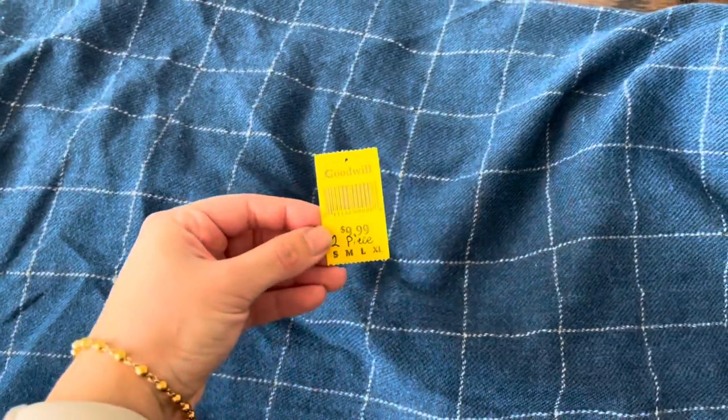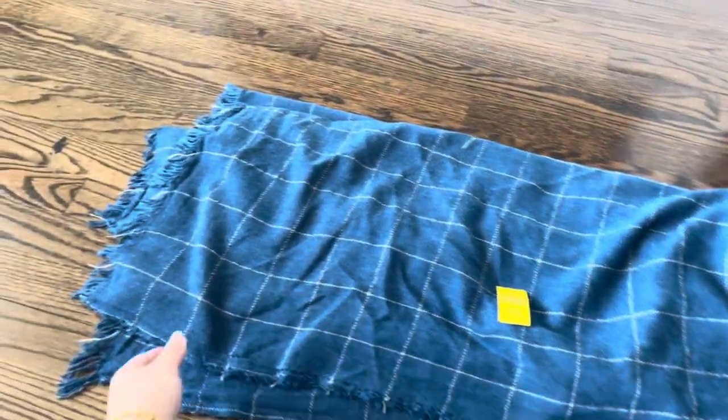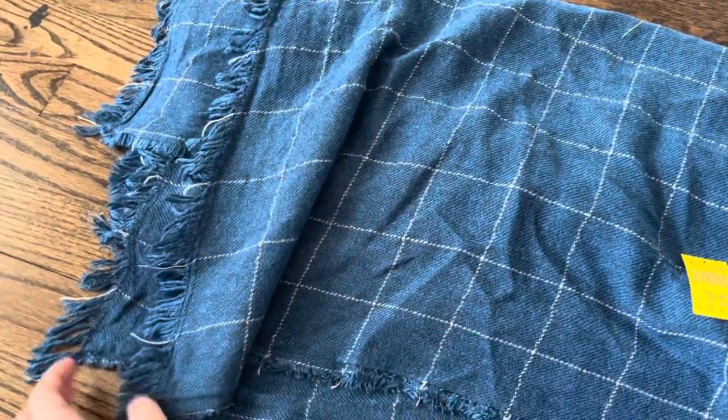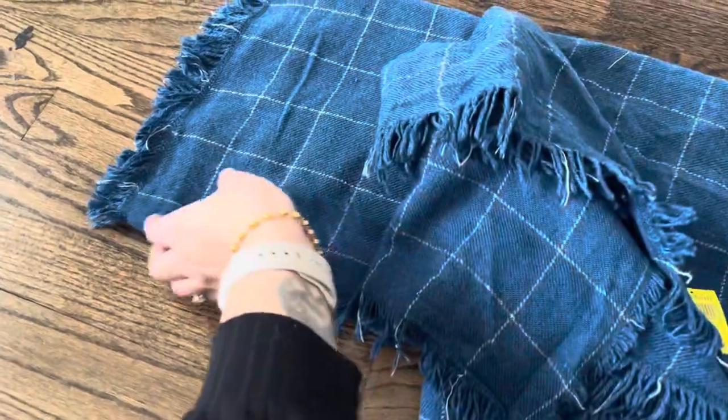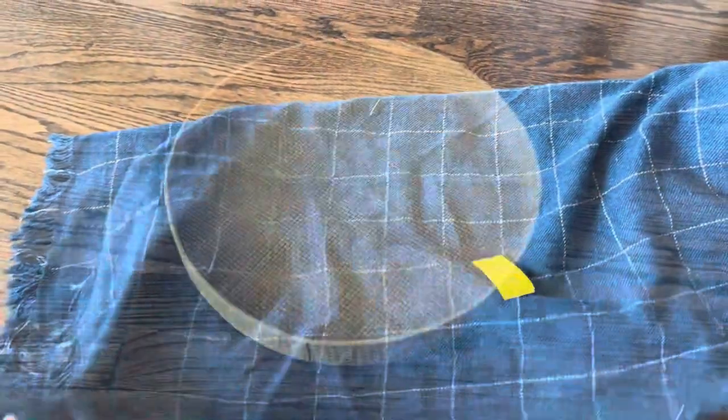Starting out with these two throw blankets that I found. It was actually a set of two for $9.99, so I justified the purchase by buying two of them for $5. I love the pattern and the fringe, and like you guys saw in my previous thrift video, I'm trying to incorporate more of this blue color into my home.